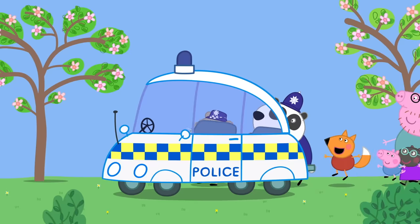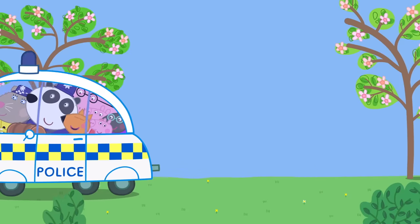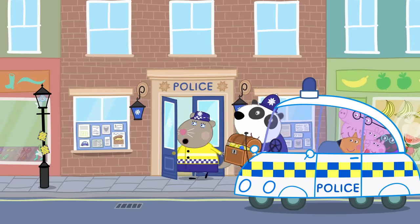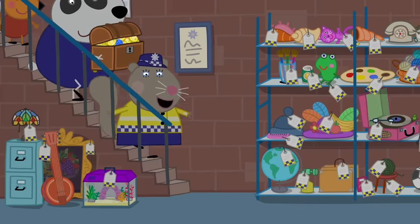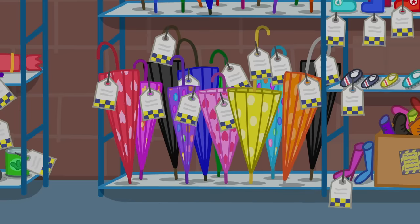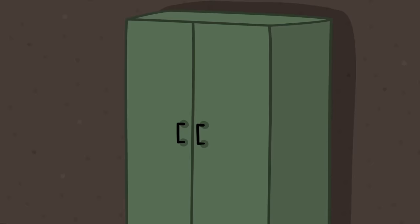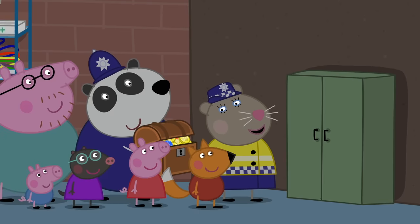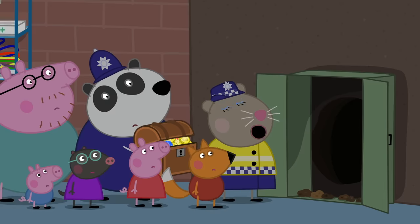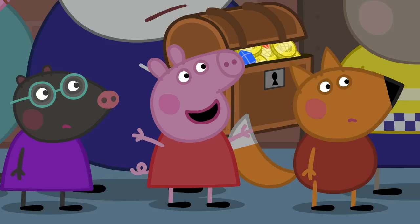Can we have the Nina, please? Why not? Nina, Nina! This way to the lost property. Down here is where we keep all the lost things. Wow! Umbrellas, shoes, a lamppost, even a lost cupboard. Oh, that's not lost, Freddy. This is where we keep the pirate treasure. Oh, it's gone. That's strange. Another mystery.